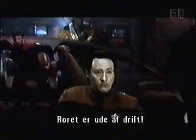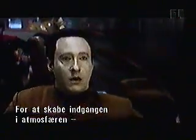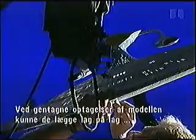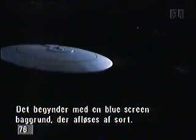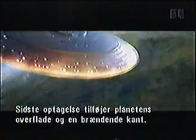To create the effect of the Enterprise penetrating the planet's atmosphere, the filmmakers used a motion-controlled camera. By shooting multiple takes of the miniature, they are able to add new elements to the shot. The process begins with a blue screen background, which is replaced by a black matte. Additional passes capture the exterior lighting of the ship, as well as the interior lighting. The final shot adds the planet's surface and a rim of fire.